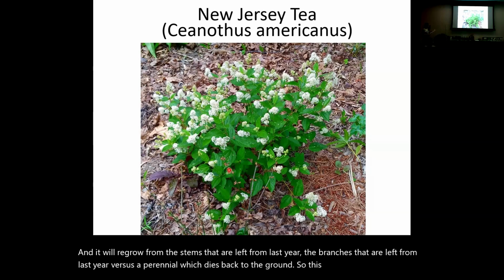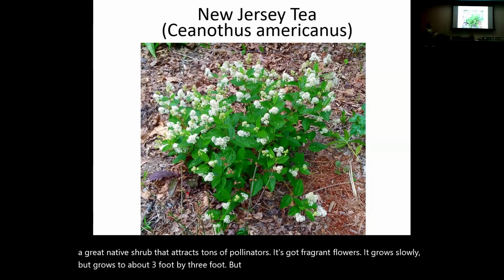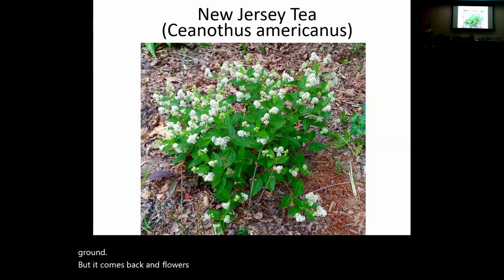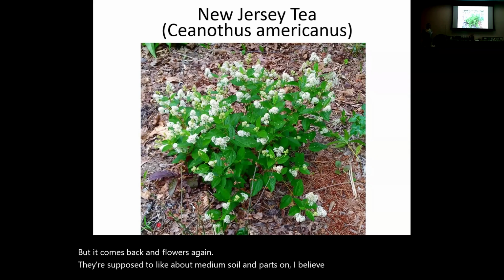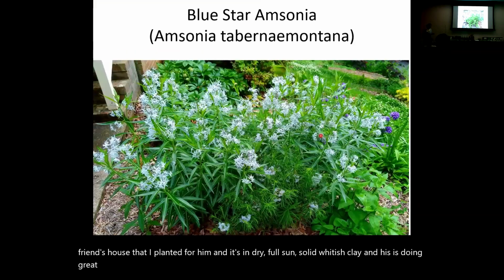This is New Jersey tea, which is a great native shrub that attracts tons of pollinators. It's got fragrant flowers, grows slowly, to about 3 foot by 3 foot. But I have been learning that it's tricky to find, and it can be tricky to grow. Sometimes mine has died back to the ground, but it comes back and flowers again. They're supposed to like medium soil and part sun, I believe, and I've got one at a friend's house that I planted for him, and it's in dry, full sun, solid, whitish clay. This is doing great. So you never know.